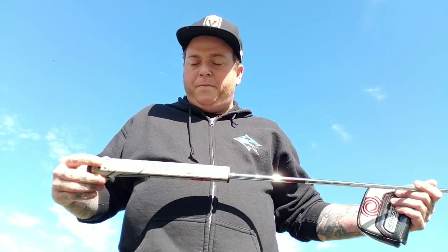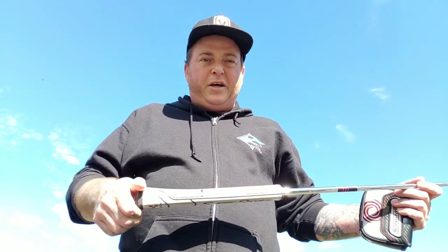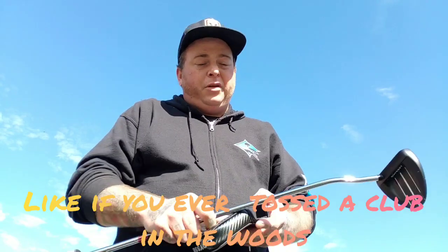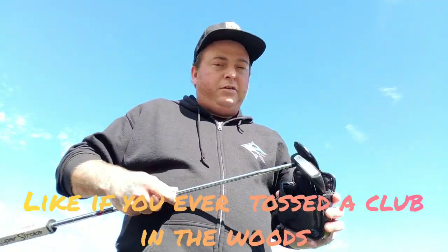So first up is this putter. Even though the cover says O-Works, it is not. It's just an Odyssey White Hot mallet style putter. It's kind of like the first putter that I was using before I started making these videos. It's got a big fat Super Stroke grip on it. I just didn't like my old putter and threw it in the woods. So this is the one we have now.